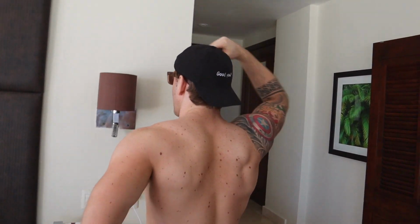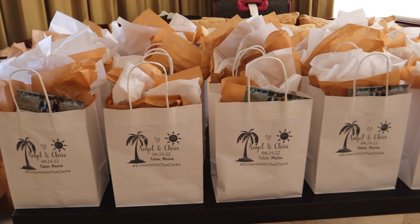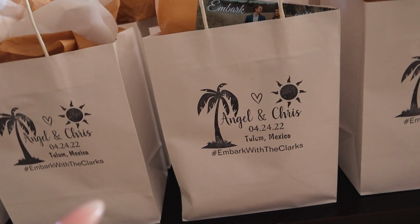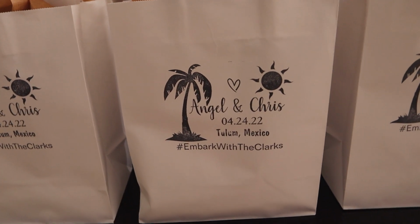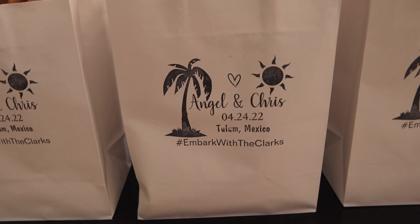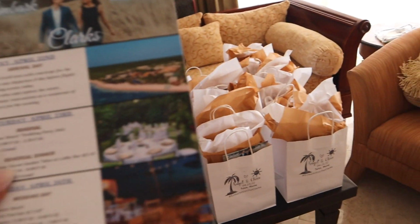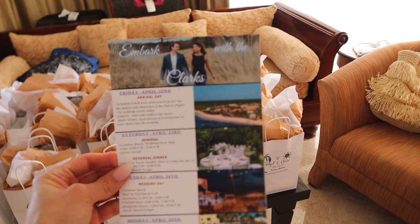Shot, everybody. We just finished putting our gift bags together. We had these custom stamps made. I love it. It says Angel and Chris with our wedding date, 424 Tulum, Mexico. And our hashtag is Embark with the Clarks. We have our wedding itinerary in there.